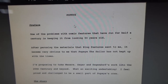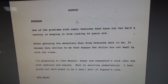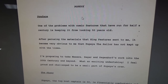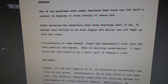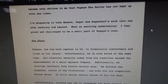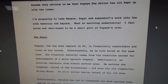So this is by Python Anghelo. Preface: one of the problems with comic features that have run for half a century is keeping it from looking 50 years old. After perusing the materials that King Features sent to me, it became very obvious to me that Popeye the Sailor has not kept up with the times. Now, normally I don't like stuff like this, but after seeing the finished product, who am I to argue with a genius? I'm proposing to take Mr. Segar and Sagendorf's work into the 20th century and beyond. What an exciting undertaking. I feel proud and challenged to be a small part of Popeye's crew.